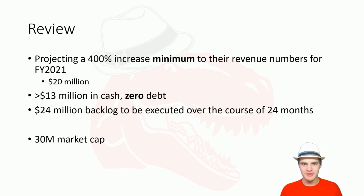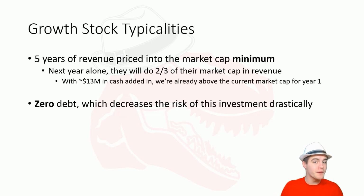So looking at these financials, I don't know about you guys, but if I personally had no idea what this company did, this company could be selling paper clips and I would be throwing money in left and right with these types of projections and these financials. Now, let's talk about what's typical for growth stocks or penny stocks, or at least what I have observed. Typically, a stock is undervalued if they don't have at least 5 years of revenue priced into their market cap at a minimum. Now, if we dive a little deeper into this company in particular, next year alone, they're going to do 2/3 of their current market cap in revenue. And if you add on the $13 million in cash, we're already above that current market cap for year one.